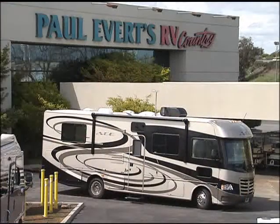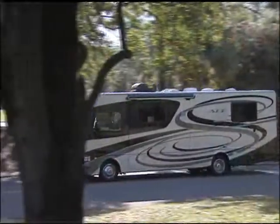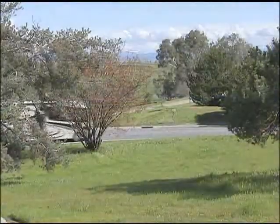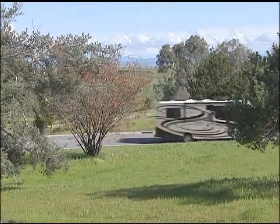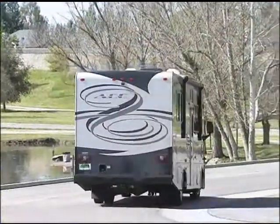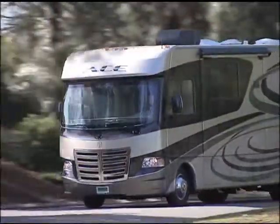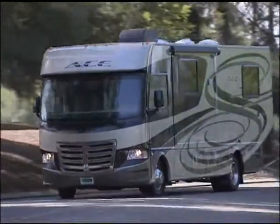I know that we are the first dealer to get these on the West Coast, and they can both be seen now at Paul Everett's RV Country. And we are running an introductory special on your product where they can come in and actually buy one of these starting at $69,000, which anybody that's been out there looking for an RV would know that you can't buy a new motorhome for that, not even a Class C. Mm-hmm. And this is a crossover between both the Class A and the Class C.